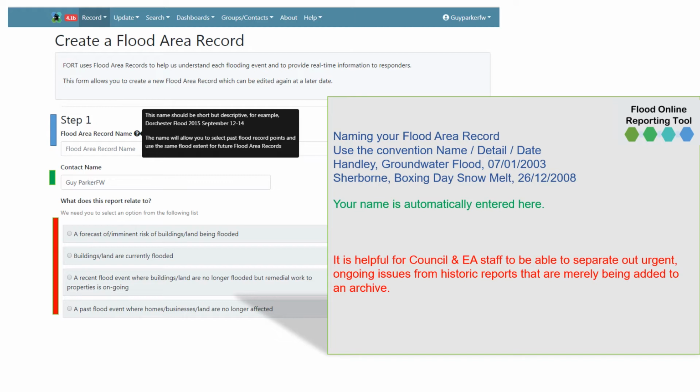You may be reporting something that looks as though it's about to happen, maybe sharing where you expect the flooding to occur. You can edit this as the situation develops. You can report things that are happening now, happened a few days ago, or even something that happened years ago. Maybe rummage in the attic for those old photos. Ticking the correct button helps the authorities prioritize their response.